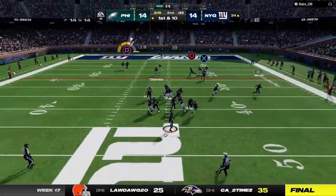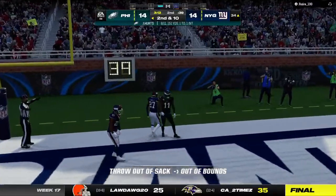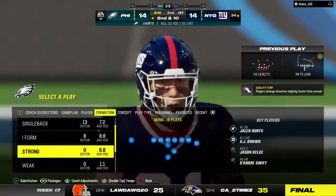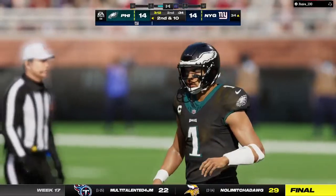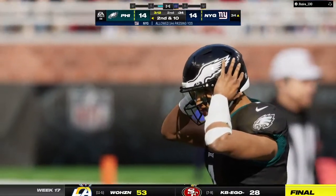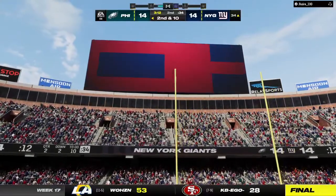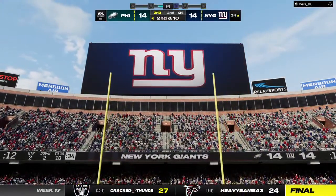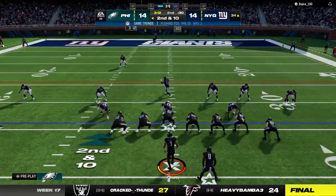Play action. Here's Hurts. He's going to take a shot right away for the end zone. And that is incomplete. They decided the opportunity was there and launched a deep ball, but he was unable to get away from the defender. Couldn't create space, couldn't uncover at the end of the route, and that one winds up incomplete. From the 34, they'll come to the line on second and 10.